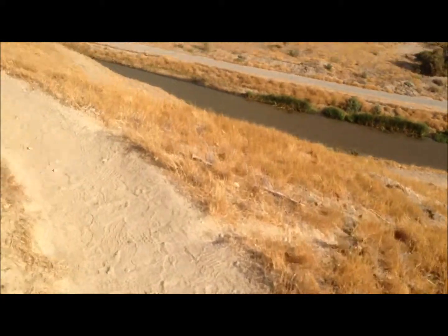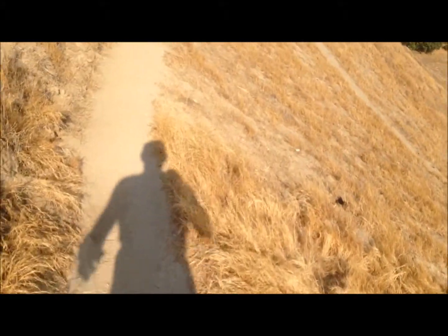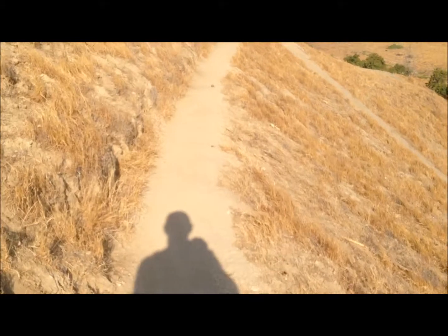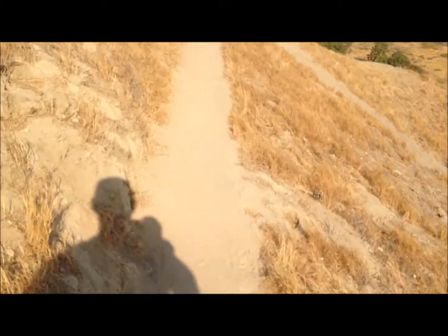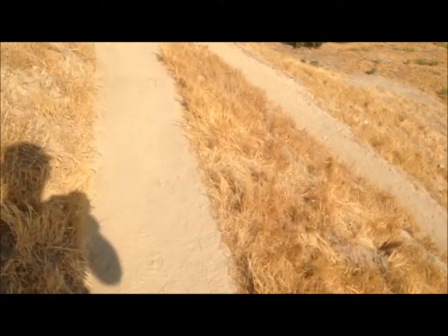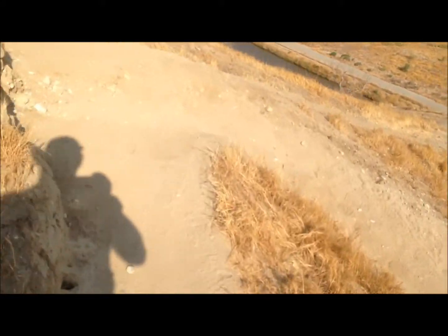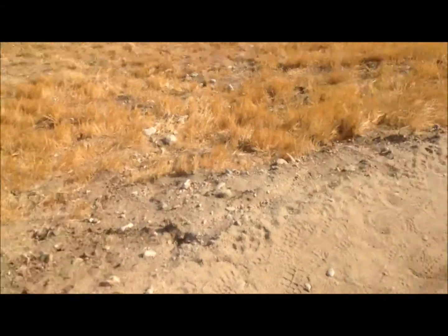So, decided to suck it up and take the trail back. That way I can show you a little bit what it looks like from the other side. At least today I got lots of water, and the nice thing is temperature's not too bad.